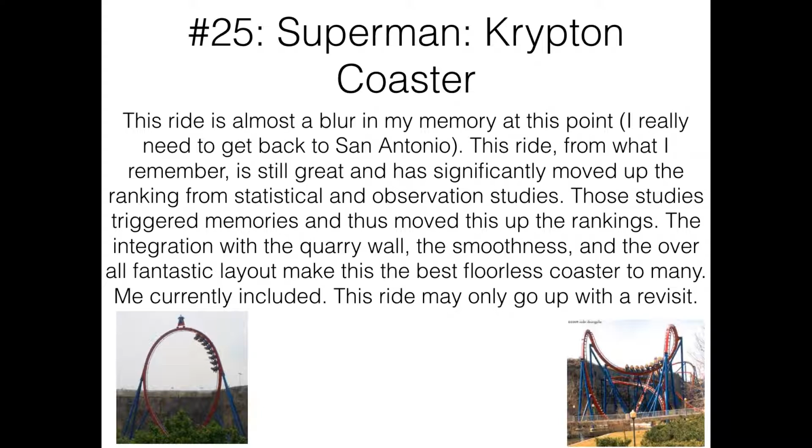This thing is a great ride. And I personally believe that this is the best floorless coaster in existence, probably in a close tie with, say, Bizarro and Kraken. Not going off of any experiences, though. Kraken's probably its biggest competitor.